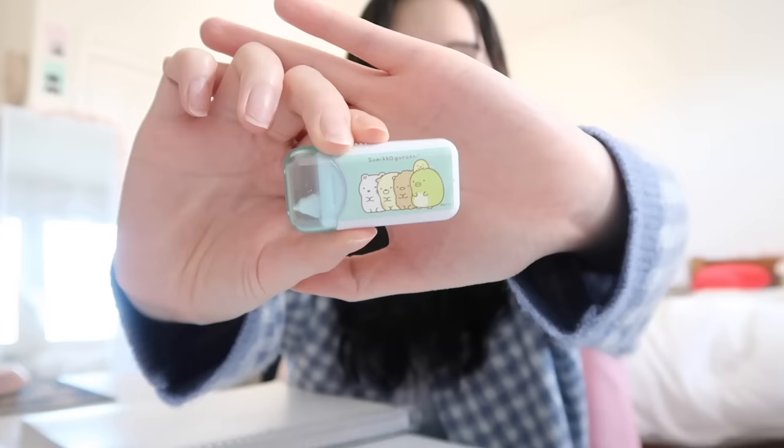And then I have a whiteout. I got this from Daiso. I love to write in pen, but I make a lot of mistakes, so it's good to have whiteout on the side. And then I have a big notebook.